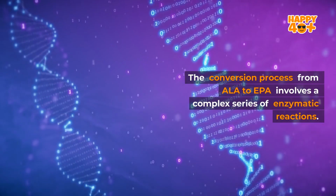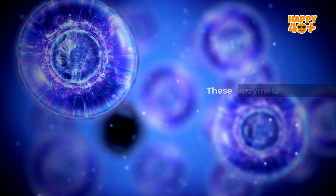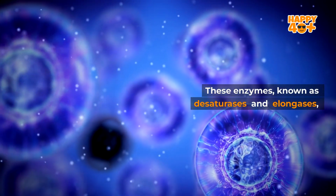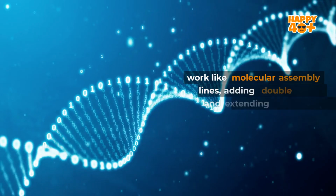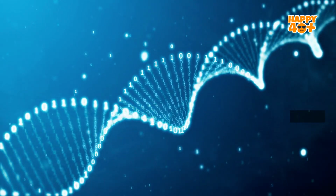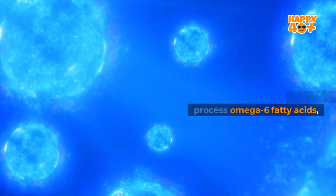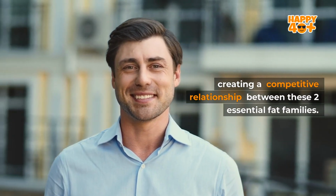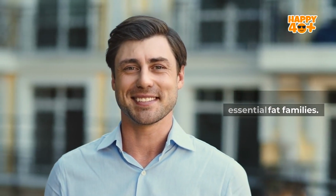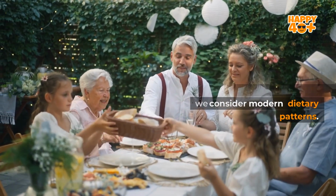The conversion process from ALA to EPA involves a complex series of enzymatic reactions. These enzymes, known as desaturases and elongases, work like molecular assembly lines, adding double bonds and extending the carbon chain. However, these same enzymes are also used to process omega-6 fatty acids, creating a competitive relationship between these two essential fat families. This competition becomes particularly important when we consider modern dietary patterns.